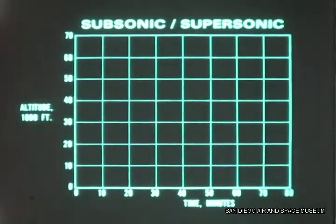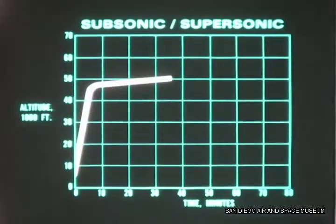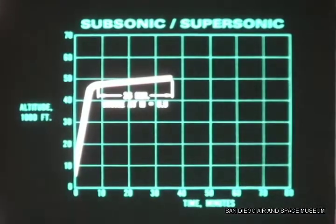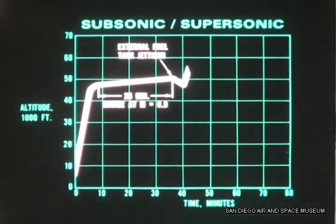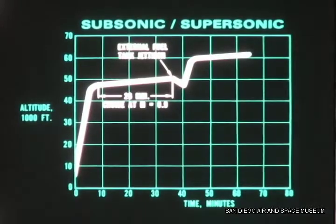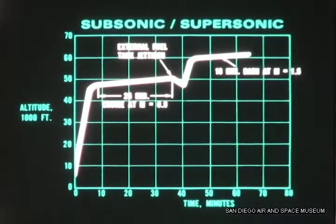One mission could begin with a climb to 50,000 feet, then cruise for 26 minutes at Mach 0.9. Dropping its external fuel tank, Firebee 2 accelerates through Mach 1.5 and climbs to 60,000 feet for an 18-minute supersonic dash.